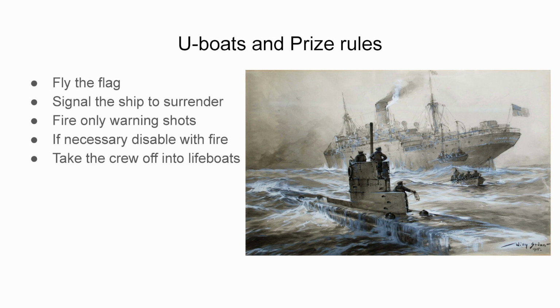But before I go into submarines, I'm going to go over the prize rules. This was originally for cruisers, but submarines were signed up to this as well. When you see a merchant ship, you have to be on the surface and fly your nation's flag, and you signal them to surrender. If they refuse to surrender, you can fire a warning shot at them. If they still don't stop, you can disable their ship.